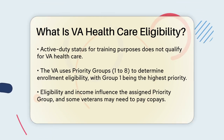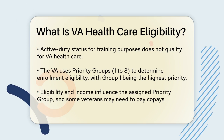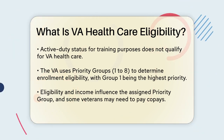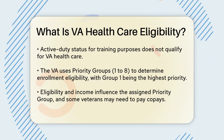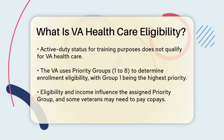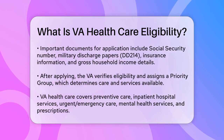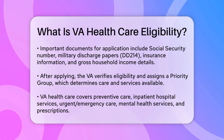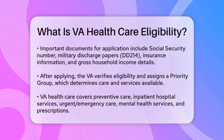These include your Social Security number, military discharge papers like your DD-214, and information about any insurance coverage you have, including Medicare or private insurance. You'll also need details about your gross household income and any deductible expenses from the previous year. Once you apply, the VA will verify your eligibility and assign you to a priority group. This group will determine the level of care and services you're eligible for.